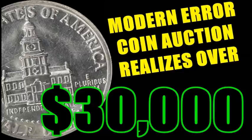Welcome everyone. Today we're going to take a look at some coins that sold on Great Collections the weekend before. So the weekend of the 6th, this was actually a suite of various modern era coins, all from the same collection that I wanted to personally highlight because it was a really nice little collection.